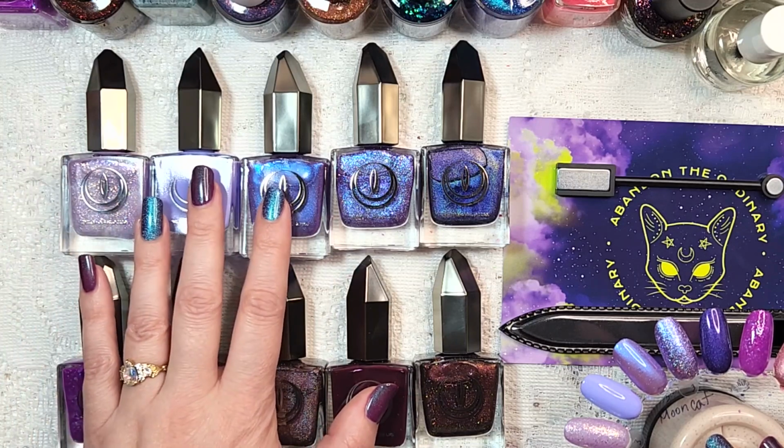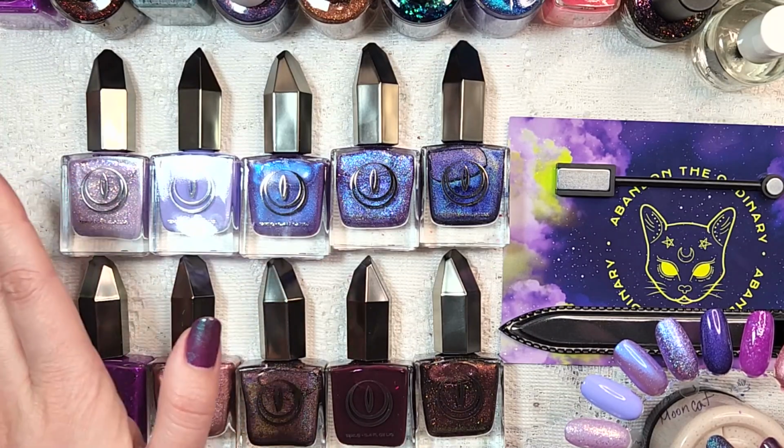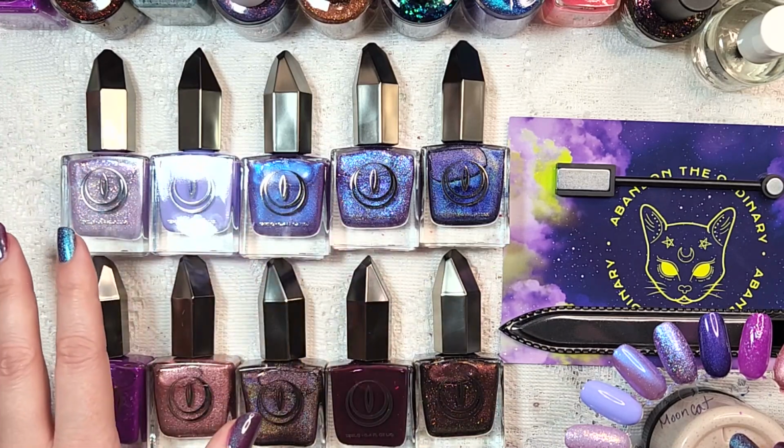So I was excited to see that they were having an end of the year sale earlier this month in November. So it was 25% off the entire website. So I went ahead and grabbed some polishes that I had been eyeing over the course of their new releases.